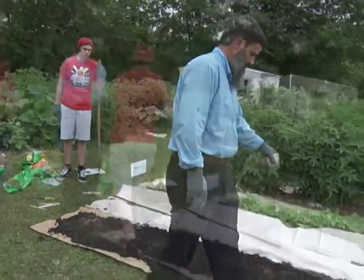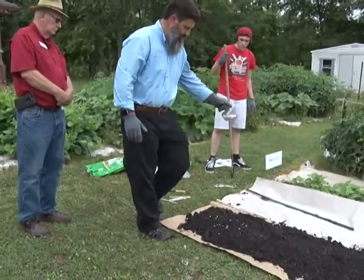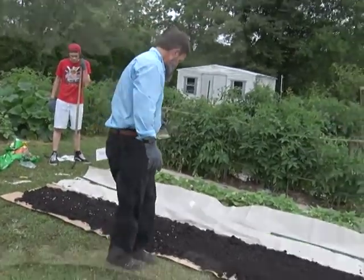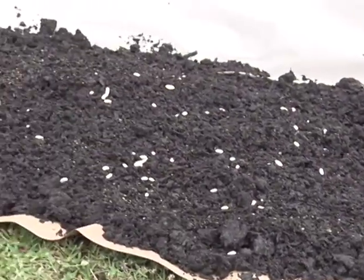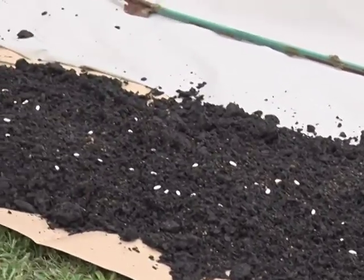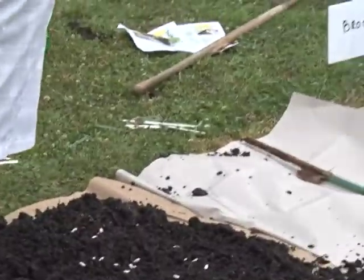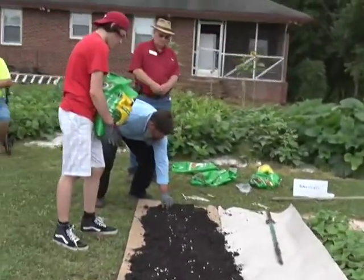That's it. Okay, at this point we're just going to broadcast some seed through here. Again, pay attention to your seed packets on quantities, spacing. Okay, now at this point we're going to take our remaining garden soil, and we're going to cover these green beans roughly an inch, inch and a half. The handful method works well, so we don't use it all up. And I'm just going to come in here just like this, right on the tops here.